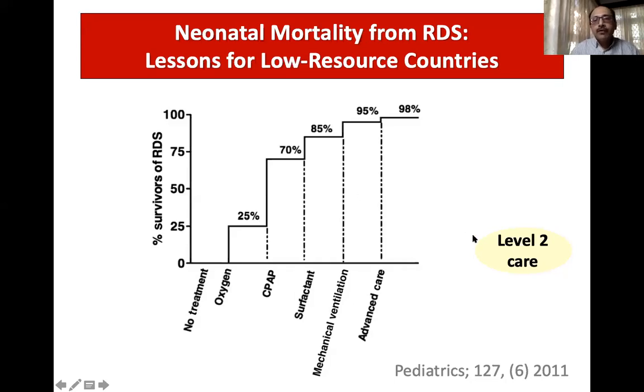And therefore, today there has been a paradigm change in terms of management of RDS, for it is now predominantly in the domain of level 2 care, where non-invasive respiratory support with timely intervention of surfactant is based on clinical assessment at the bedside. You don't need an X-ray to make a diagnosis. It's a clinical diagnosis. You don't need an X-ray to even administer the first dose of surfactant. If you need a second dose, it is mandatory that you need an X-ray.